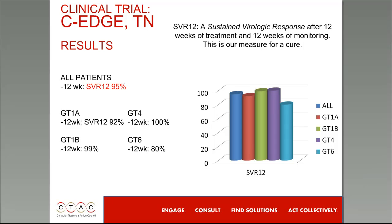So again, even 80% is a fantastic rate considering the first standard of care, but it's pretty low compared to what we expect from the new direct-acting antivirals. All things told, however, 92% is not bad, and 99 and 100 for the GT1Bs and GT4s is very compelling.